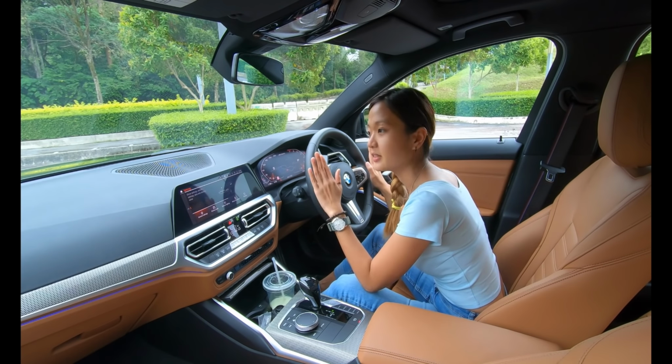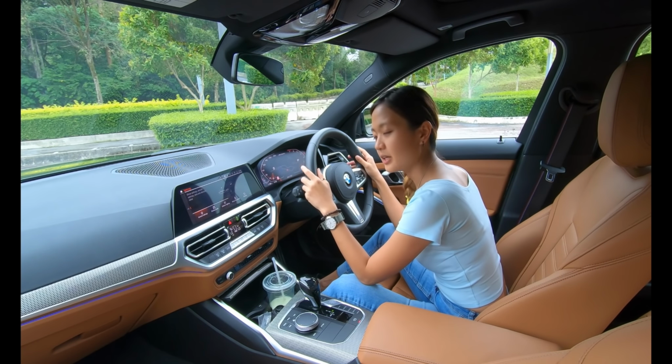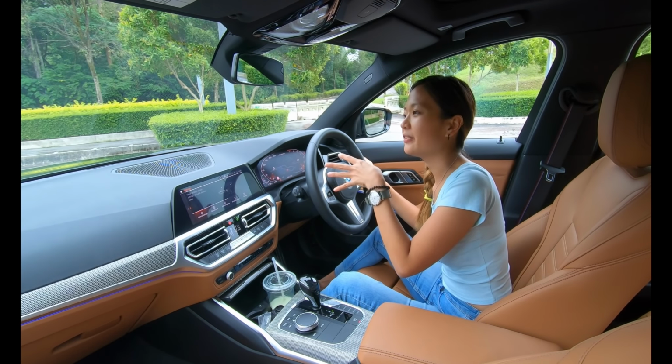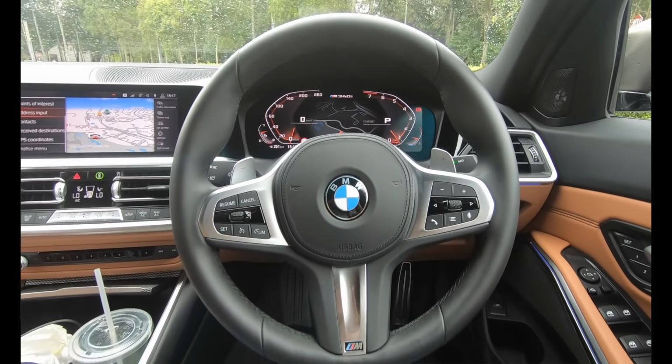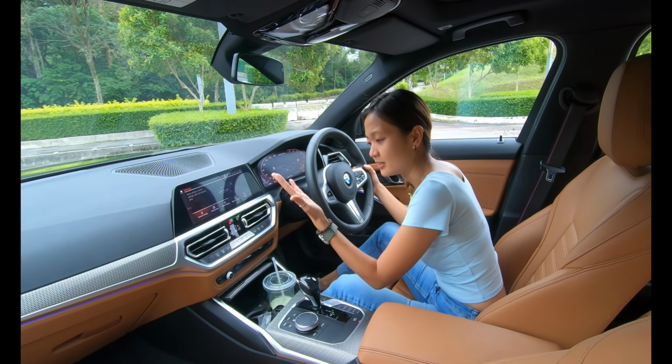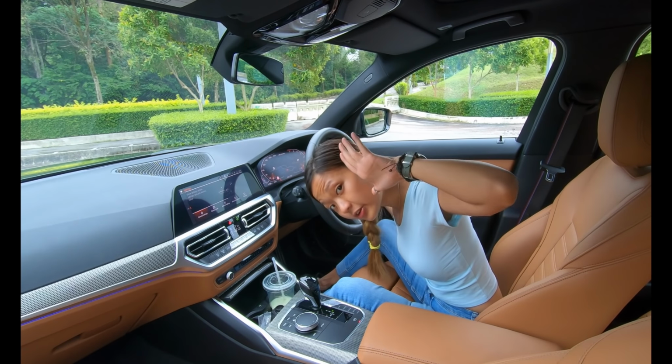This is the M steering wheel. M steering wheel for me has always been too big. When I drive longer distance, I don't really like, cause my hands are just too small, to a point where even shifting sometimes is tired. Okay, well, my hand's quite small. See my face?